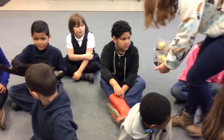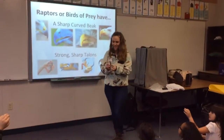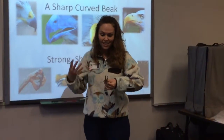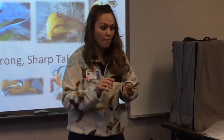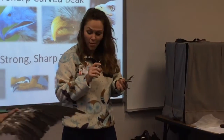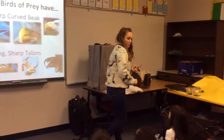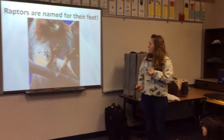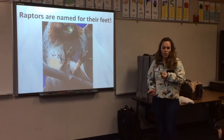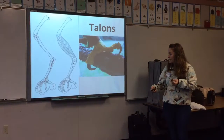Both raptors. One is of the night. Sharp, long, but they're strong. Now all birds have feet with claws, but it's really the raptors that have that strength with it. And I think my next slide will show that. So raptors are named for their feet. The word raptor comes from a word meaning to grab or seize.